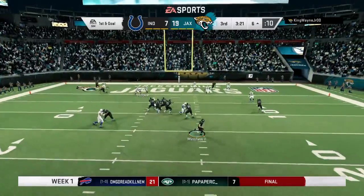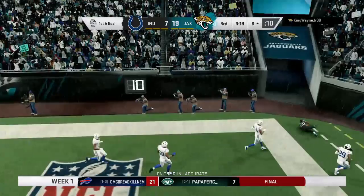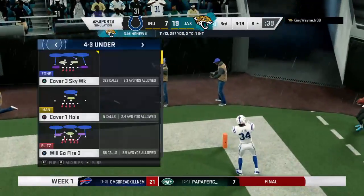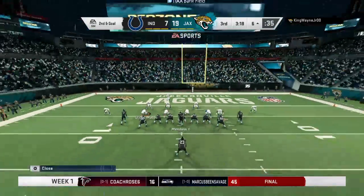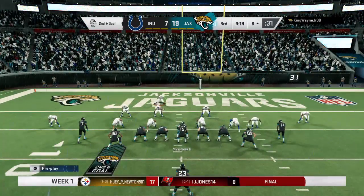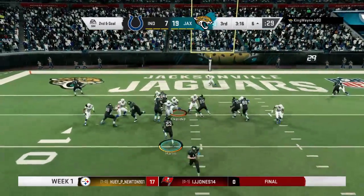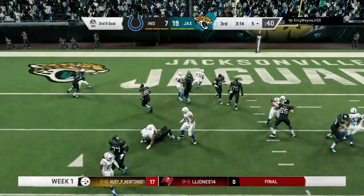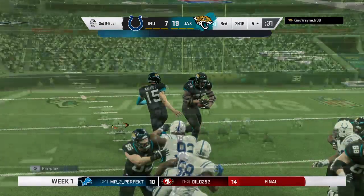Looking to throw it, Minshew, eluding the pressure right. And that will be caught, but out of the end zone, says the field judge. It's ruled incomplete. They come up here with another shot from the 6-yard line, and it's second and goal now. On second down, this is Harris, and a minuscule gain of maybe a yard from the 6 to the 5.